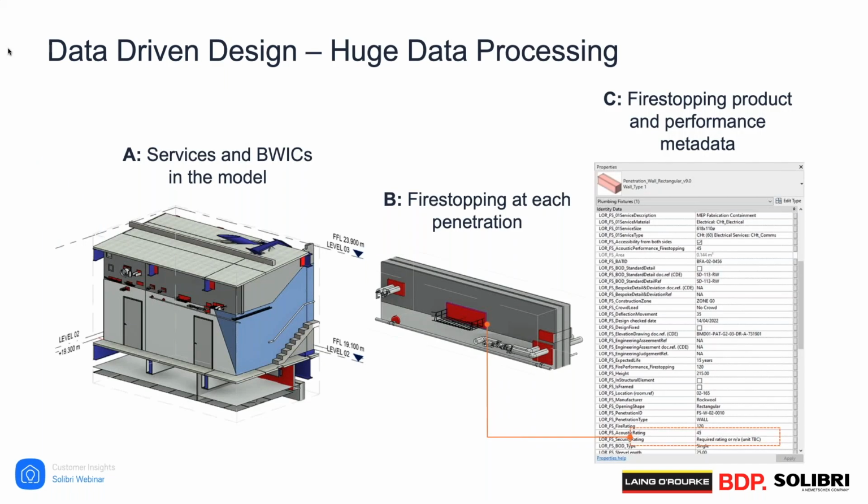BDP's and Laing O'Rourke's main focus was achieving building safety through design certainty. And as you can see from the slides before, the overall process is highly data-driven and heavily multidisciplinary. So we needed a process that would continuously inform the designers during development, as well as ensure the final product meets requirements. And as with any process, the key aspect of ensuring quality is validation. To meet the demands of this complex workflow, we reached out to Solibri, one of our key partners, to develop this tool together.